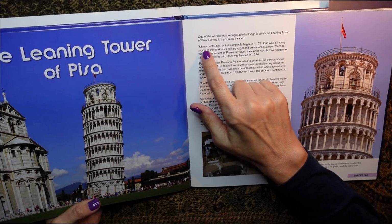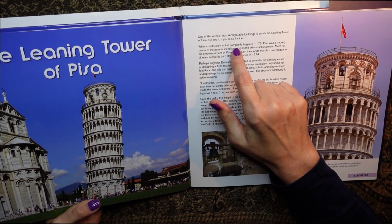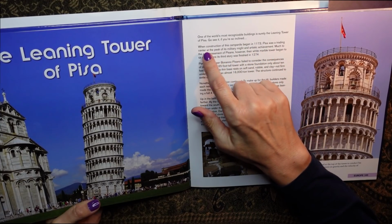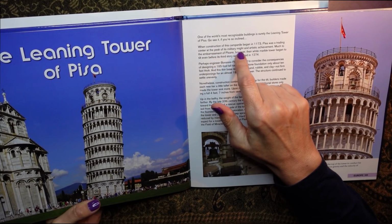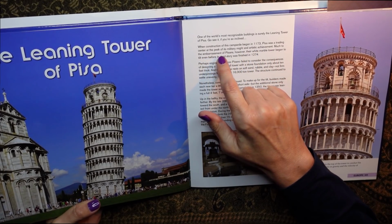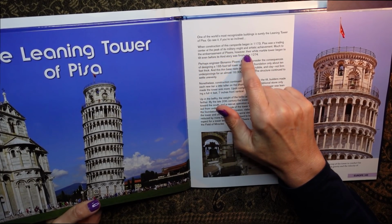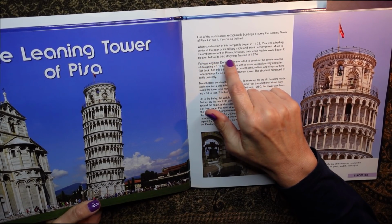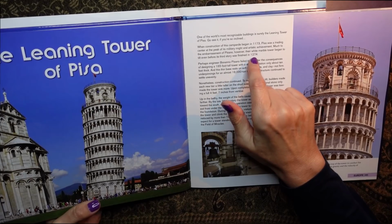Pun. When construction of this campanile began in 1173, Pisa was a trading centre at the peak of its military might and artistic achievement. Much to the embarrassment of Pisans, however, the white marble tower began to tilt even before its third story was finished in 1274.